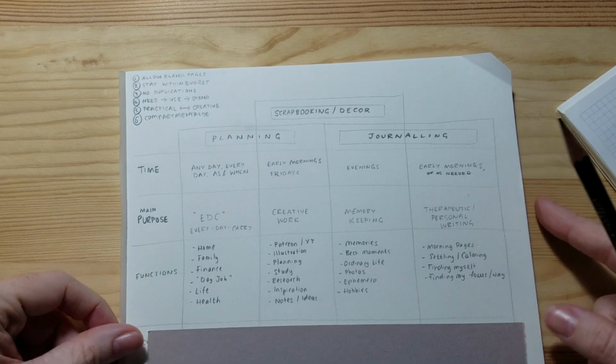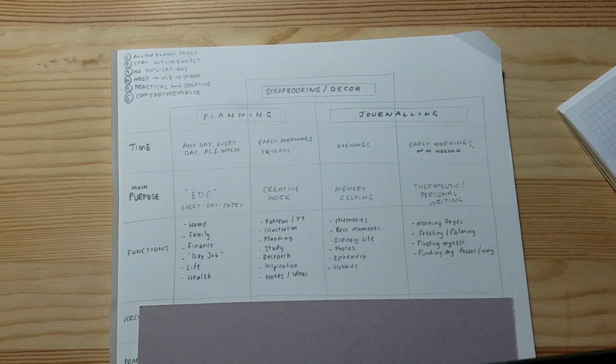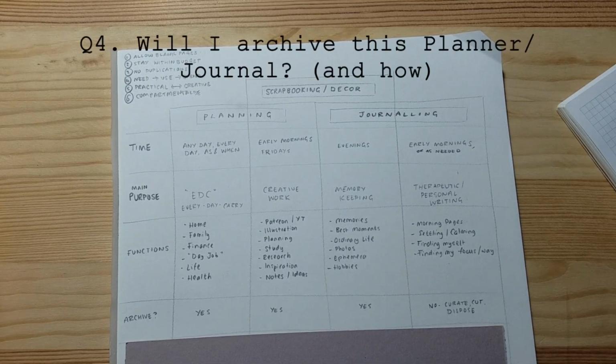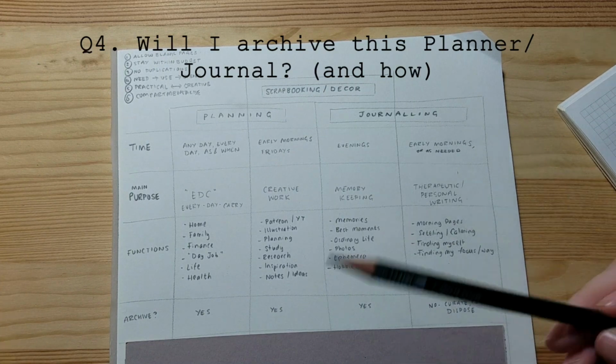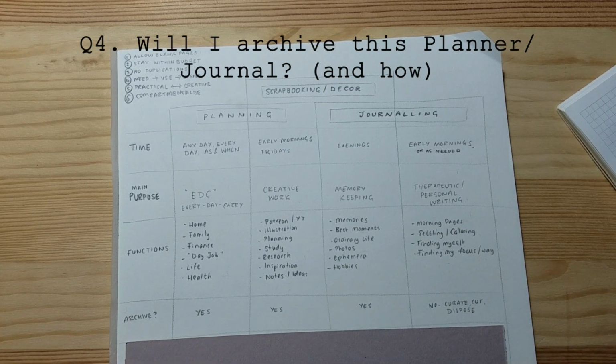Okay, so the next thing I need to consider, because this does feed into what kind of book I buy and what kind of format I use, is am I going to archive it? So when I finish it, usually at the end of the year, is it going to be archived? Is it going to be something I keep forever and I'm going to want to go back and read? I always keep my everyday carries because they are a record of our everyday lives, and they also contain quite a lot of information that I would want to go back and look at. So I always keep my everyday carry.